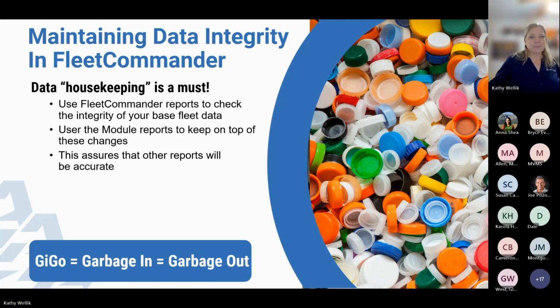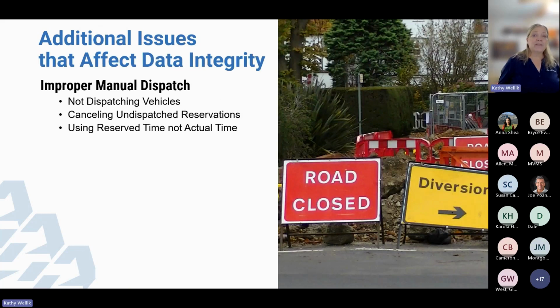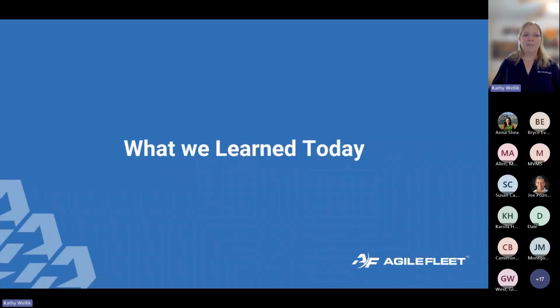Other things that can affect data integrity is if you're improperly doing dispatch, right? If you're not dispatching vehicles in and out, if you're canceling undispatched reservations, or if you're using reserved time versus actual time when you're checking in and out reservations, all of those things can affect your data integrity. So make sure you're checking things in at the proper time and checking them out at the proper time and making sure that everybody's trained the same way, so you do have good data.